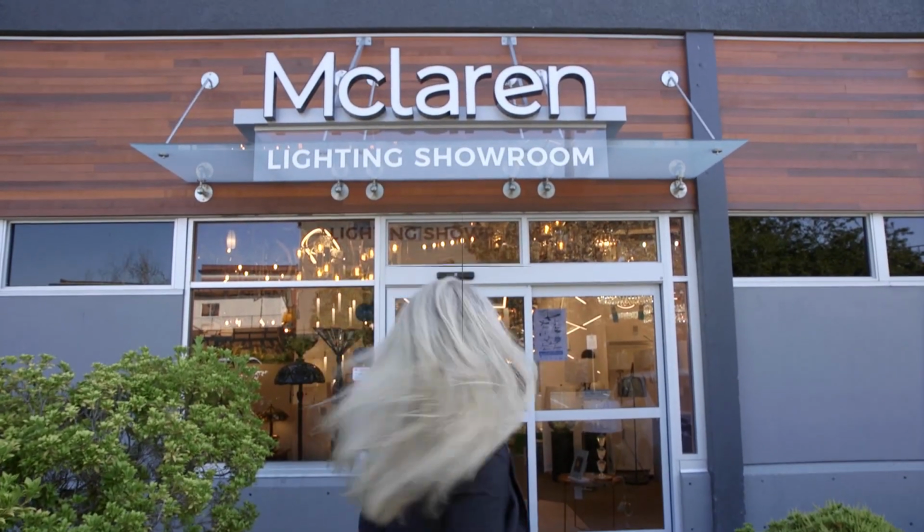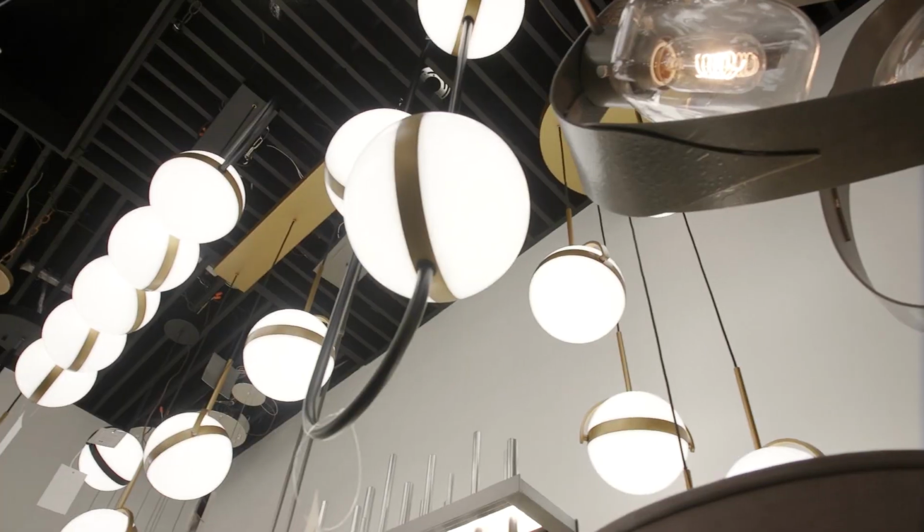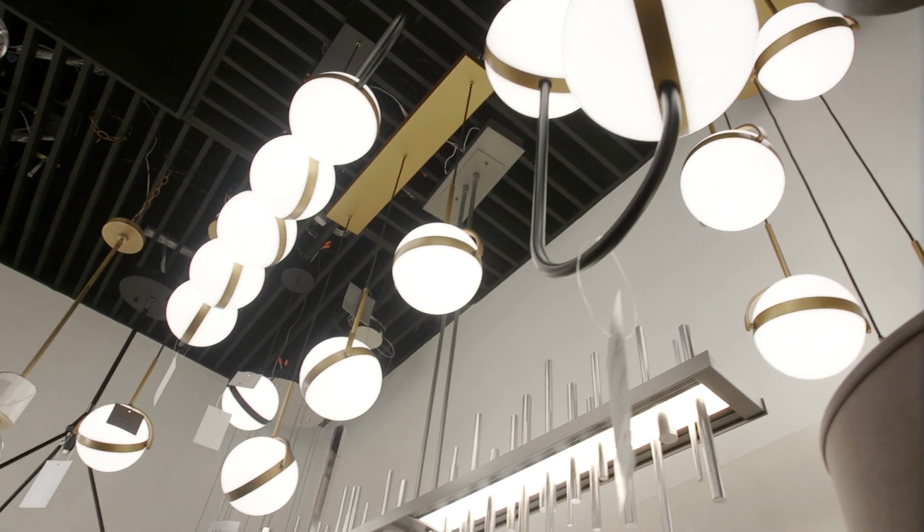Are you wondering what's new in trends in design and lighting? So am I. Let's go into McLaren Lighting and take a look. Mike, this is one of my favorite showrooms in town because I just can't stop looking up. Yeah, you get a little crick in the neck, that's for sure. But yeah, there are lots of new products in since last time we saw you.